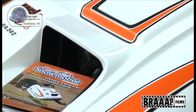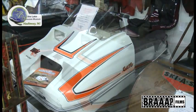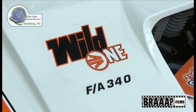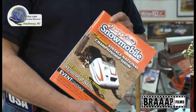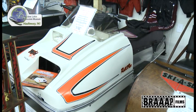Another machine that we're quite excited to have here in the museum is the 7th annual VSCA Magazine's National Championship winner, which is a 1974 Rolleiflex WOW one, which has been very graciously consigned to the museum here by Greg Kowalski of Holland, Michigan. Truly a beautiful machine. He's done a great job on it. We're quite proud to have it here in the museum. It was featured on the cover of the Vintage Snowmobile magazine after the national show. We're quite proud to have Greg share this machine with us here in the museum.